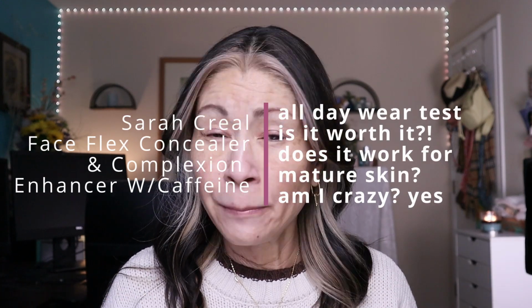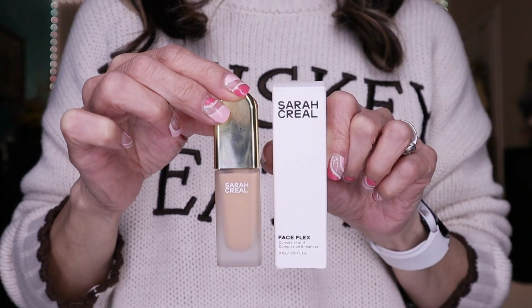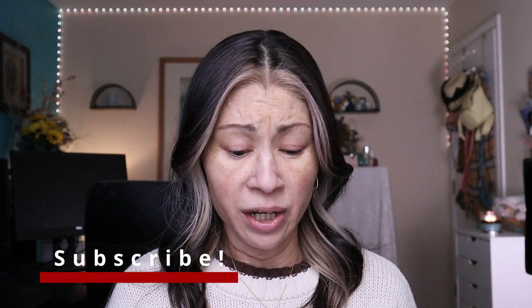I have got to get my head examined because I can't believe I purchased this concealer. It is so expensive, $58, but it's been getting very stellar reviews on the Sephora website, almost 5 stars. I'm talking about the new Creal, I don't know how you pronounce it, but it is their Face Flex Concealer and Complexion Enhancer with Caffeine. Now, I recently purchased this during the Sephora sales event because that's the only chance I could get at least 20% off, so I figured I'll take one for the team, right? So without further ado, let's just get into the video.